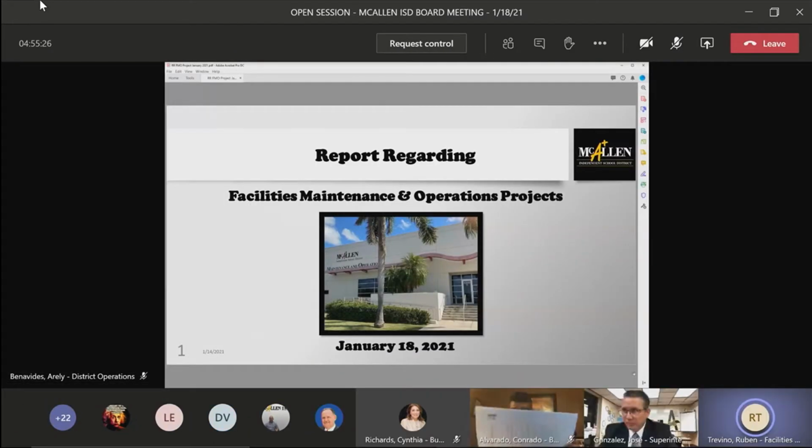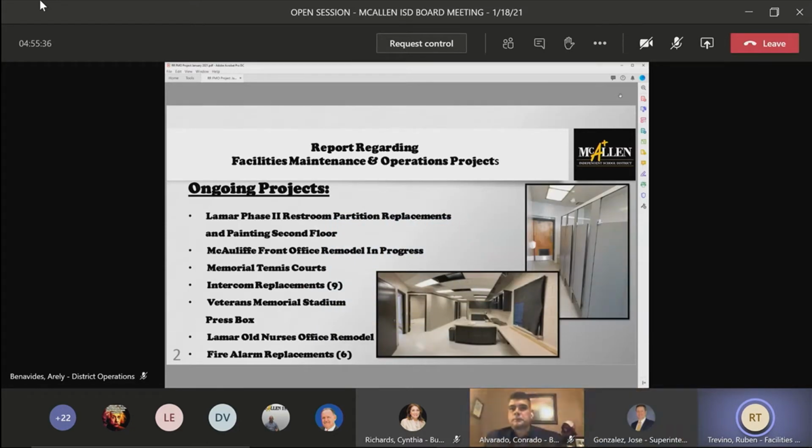Good evening, members of the board. Superintendent Gonzalez. I'm here to present on our ongoing and completed projects for our district. On our first slide, we have our ongoing projects, which is the Lamar Phase 2 restroom partition replacements. On the second floor, that is ongoing and on schedule.